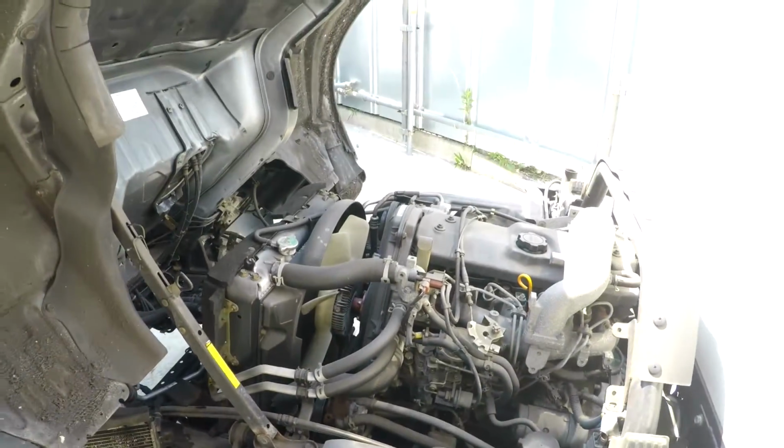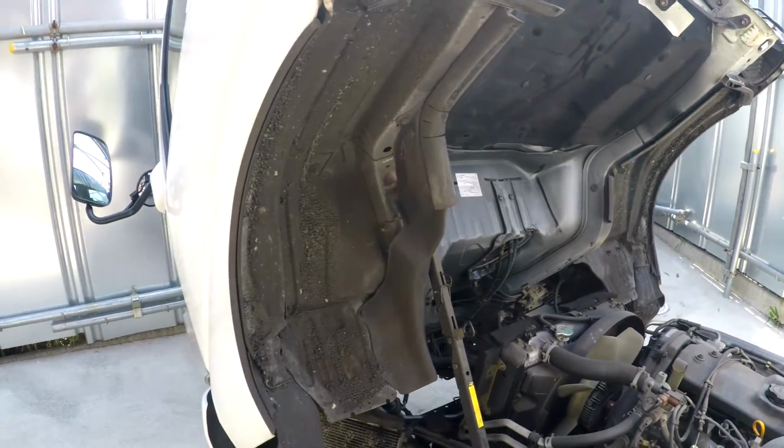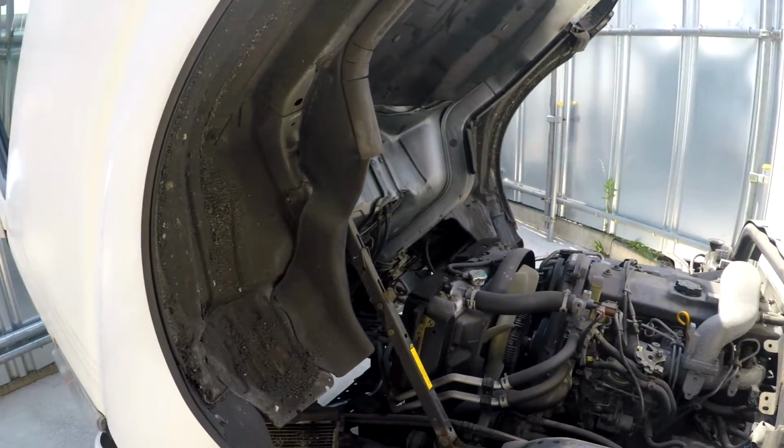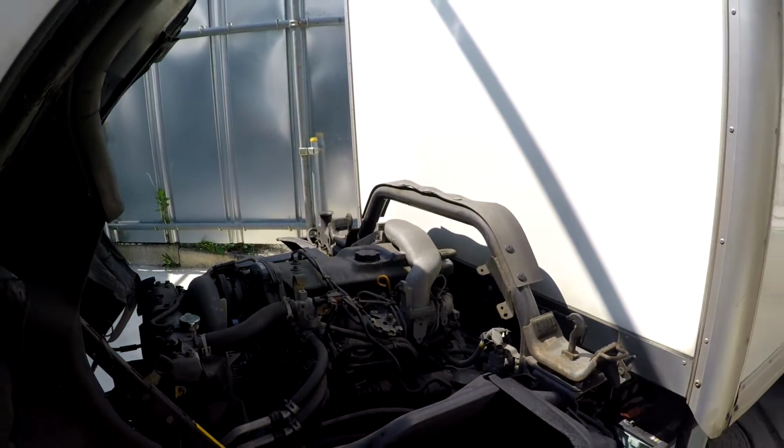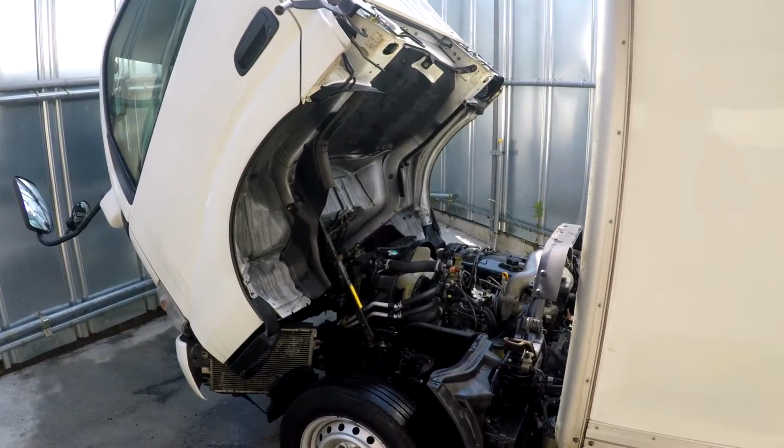Okay, so what I'm going to do now anyway, I'm going to clean it, pressure wash it all in here, and I'll show you the after result, and you'll see what I mean about the difference. Okay, thanks guys. Hi guys, back again.